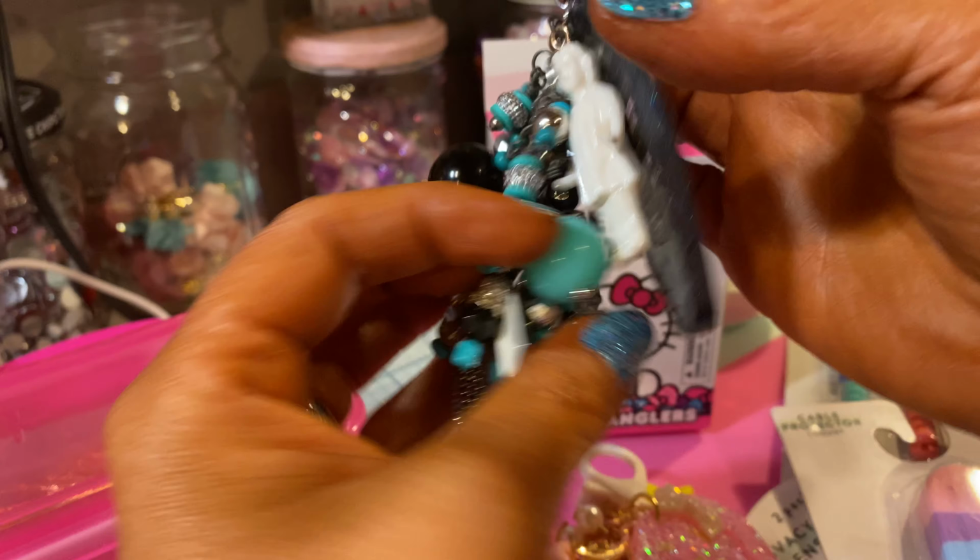This one is already sold, but I love it. Doesn't she remind you of Patty Duke in the 50s? I almost put the bow right here, but I was like, no, I'm going to put it on her head. And then I put the little foam. I made these resin bows.